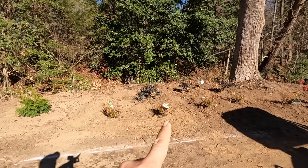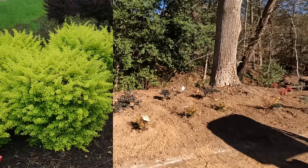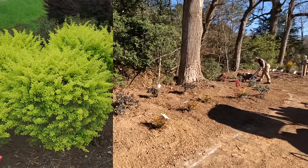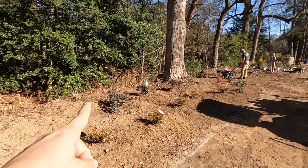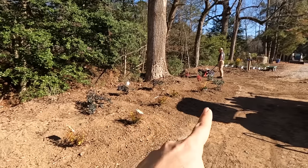So we've got three of those. And then I thought it'd be really fun to bring back the Sunjoy Citrus Barberries. Bright, bright foliage on them. How gorgeous are they going to be in front of the loripedilums? We've got five right through here.